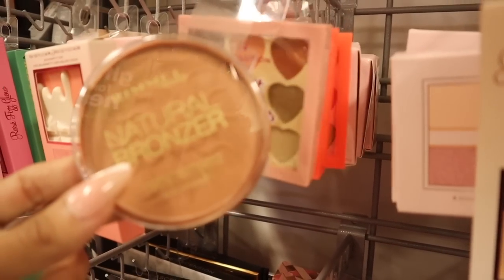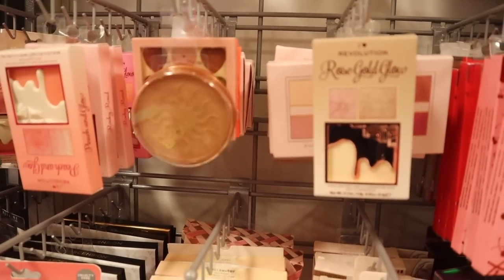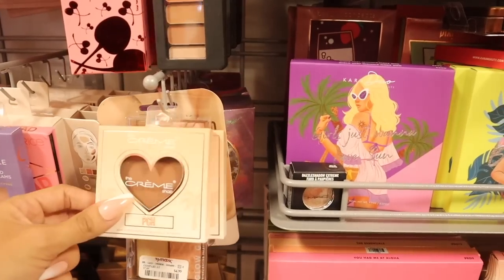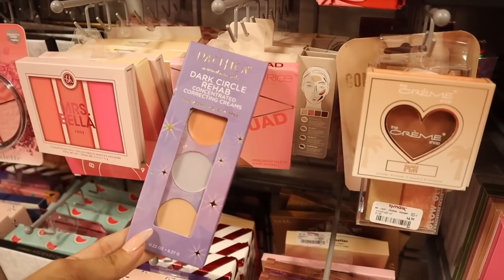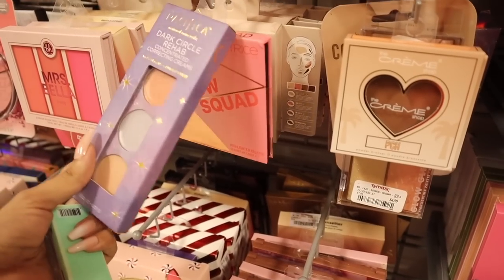But here's a new product. So Rimmel London, the natural bronzer. This one is priced at $13. What do you guys think for $13? I feel like it should definitely be way lower. But anyways, I recently got this one at the previous Marshalls. They have The Cream Shop, so this one is definitely new. And their products are usually $3, so very affordable. There's even Pacifica, so the Dark Circle Rehab. And this one is only $5.